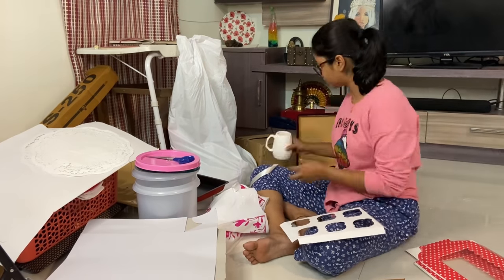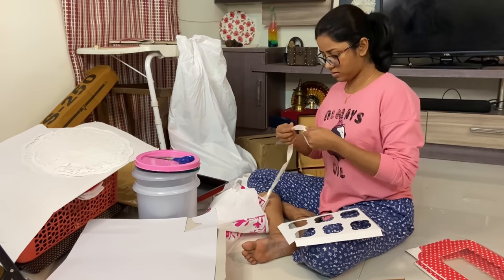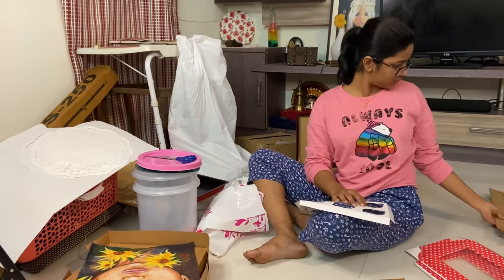And as I said, I had a lot of these cake tins and piping tips and everything. So I just bought only those things which I needed in multiple numbers, or things which I did not have at all, absolutely.